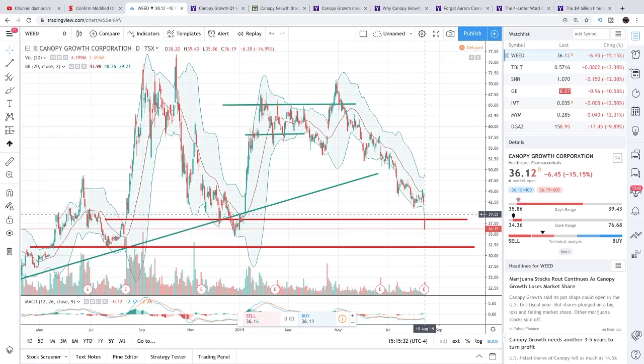As you can see, just by looking at these charts right now, it's not looking good for Canopy at all. Not only did they release very disappointing earnings, they also had the recent news where they fired their CEO Bruce Linton. But at the end of the day, this is still a company that has a lot of money to back them up. They have $5 billion in cash, and they have a company like Constellation Brands backing them up. This is still a very young industry, so I do believe that it probably won't be getting any worse for Canopy unless some sort of allegation comes up, which I don't see them doing.